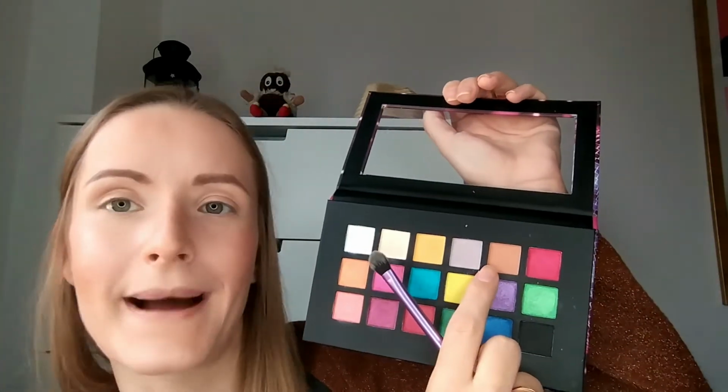Okay, so I'm going to start off using this brown matte shade over here, trying to start up my crease with this as a transition shade. Let's see how that goes. Maybe it does perform better on the eyes than it does in the swatches. It wouldn't be the first time that this happens to me, so I will see. Okay, so it does seem to show up, but I am predicting that I have to build this up quite a bit. So that's what I'm gonna do.